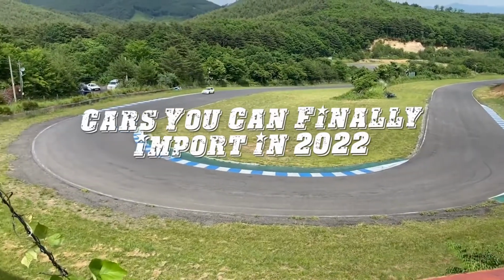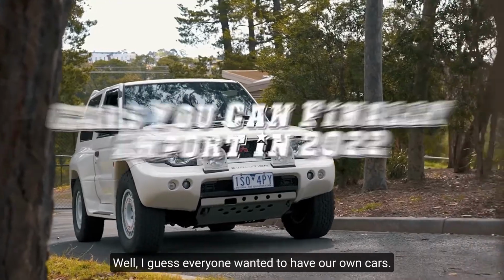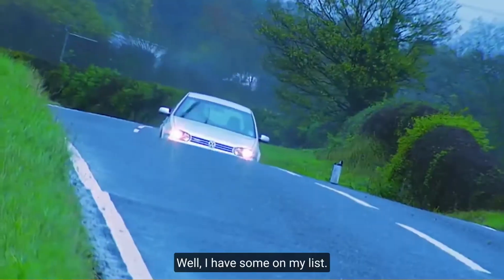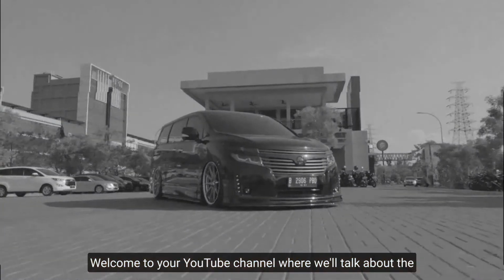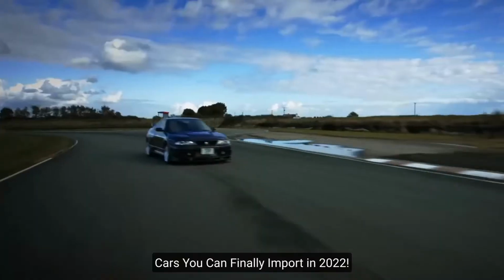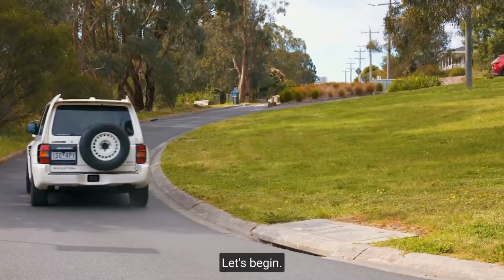Cars you can finally import in 2022. Hello there. Well, I guess everyone wanted to have our own cars. Well, I have some on my list. Welcome to your YouTube channel where we'll talk about the cars you can finally import in 2022. Let's get started. Let's begin.